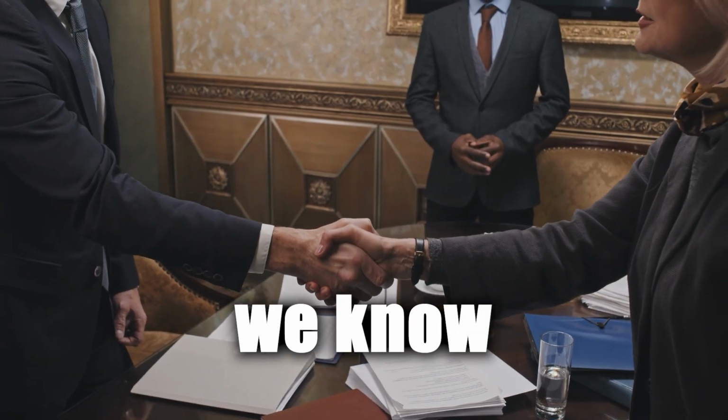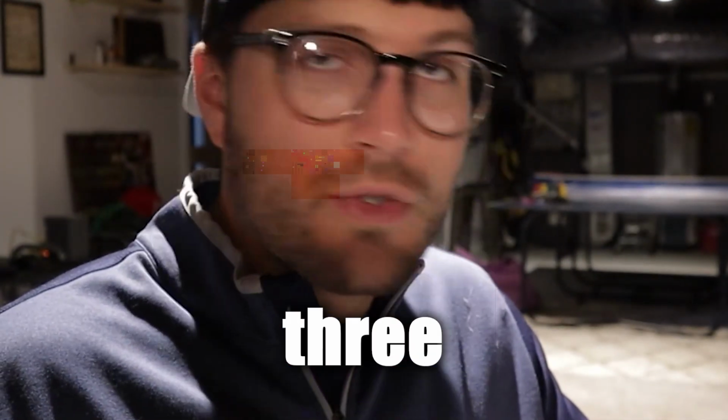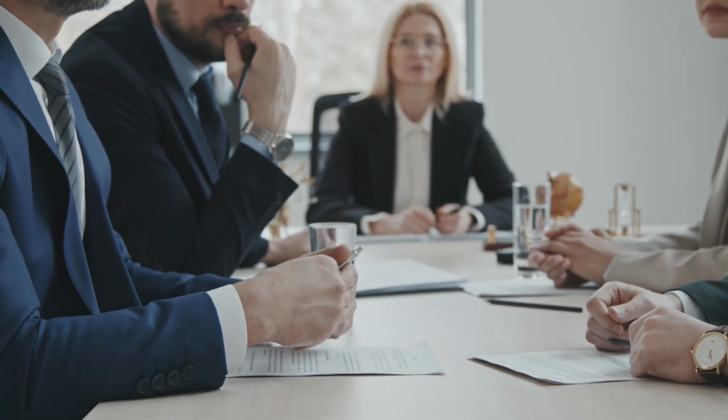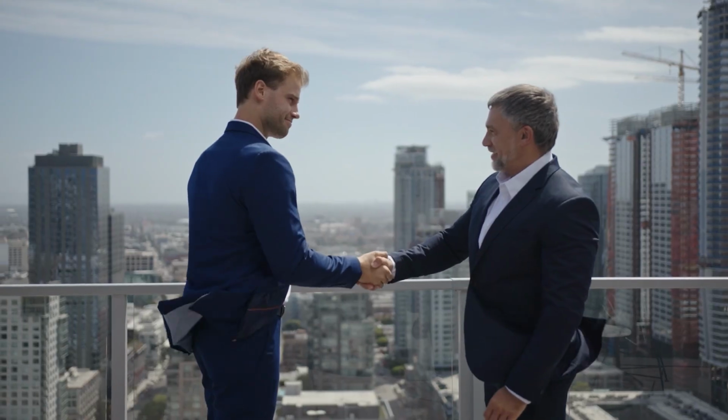So right away, do we know who the issuer is? Do we know what TIPS are? And do we know these 3 types of liabilities? If the answers are yes, then good. This is one of the questions we should be able to answer right away. So I know the issuer is the company who sold the bond. I know TIPS are inflation protected bonds, and I know what these 3 types of liabilities are.